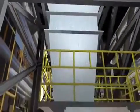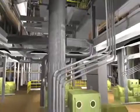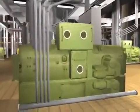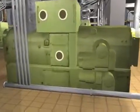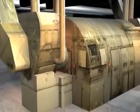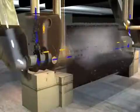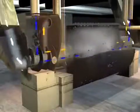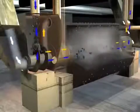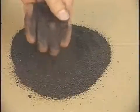Coal moves from the bunkers to feeders to be measured and moved to pulverizers. Each generating unit has 16 coal feeders that supply 8 pulverizers. Coal enters the pulverizer and spins in a large drum, where hundreds of steel balls grind it into a fine powder. Now a fine powder, the coal leaves the pulverizers and heads to the boiler. About 335 tons of coal can be pulverized per hour.